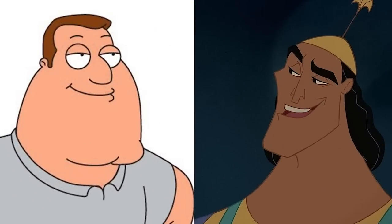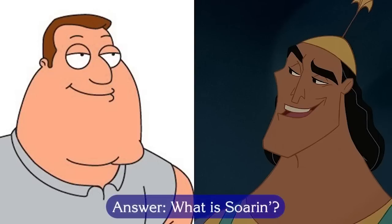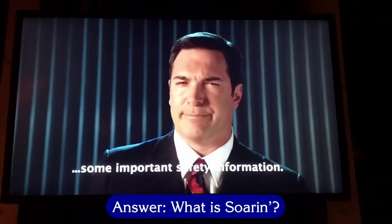On to While You Wait for 800. Patrick Warburton voices both Joe in Family Guy and Kronk in Emperor's New Groove, but you might spot him on the pre-show for this Walt Disney World attraction. The answer is Soarin' at Epcot. Patrick plays Patrick, your chief flight attendant, before you board your hang glider.